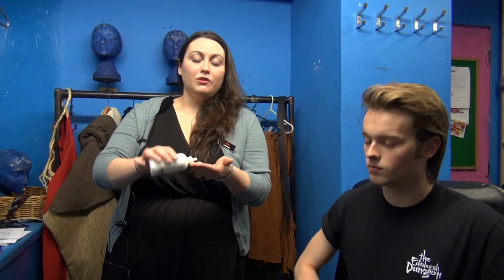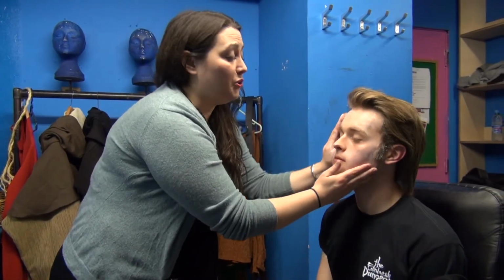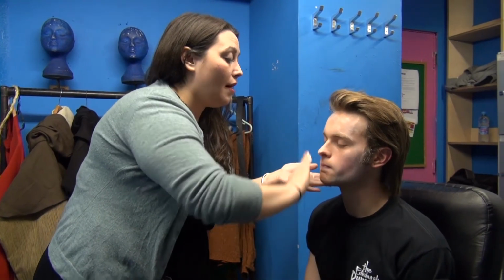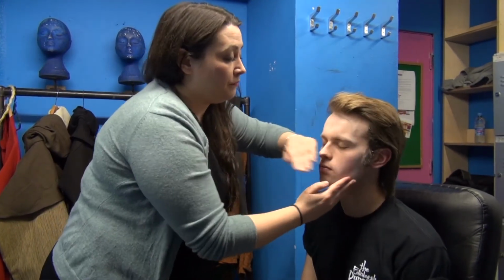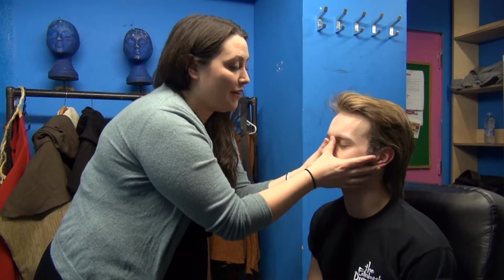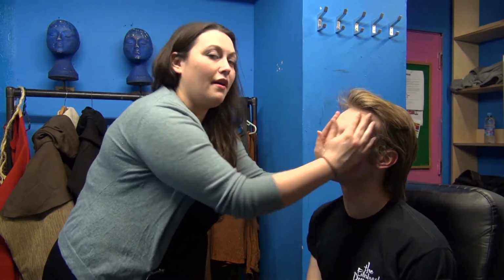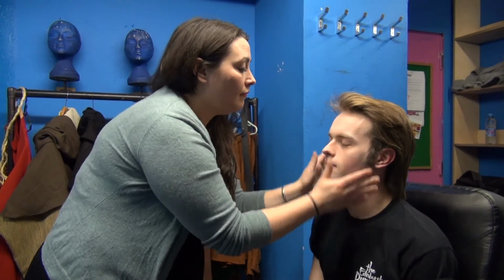So the first product that we're going to use is MAC Face and Body, and we use a very white pearlized colour here. We just basically use this like a moisturiser, and you spread this all over your face. What this does is it evens out your skin tone and gives you a much easier base to work on. Obviously girls don't have much stubble, so it's much easier to get onto girls, but with guys you've just got to take a little bit more time rubbing it into areas where you've got a bit of stubble.